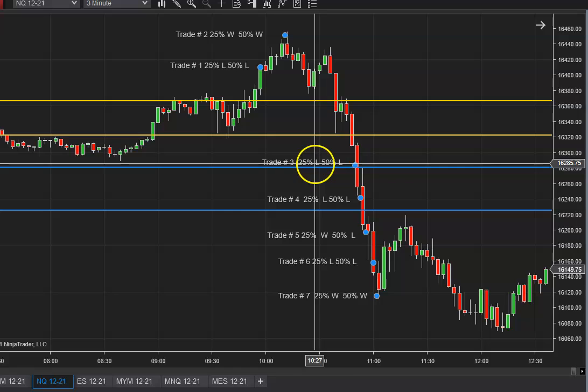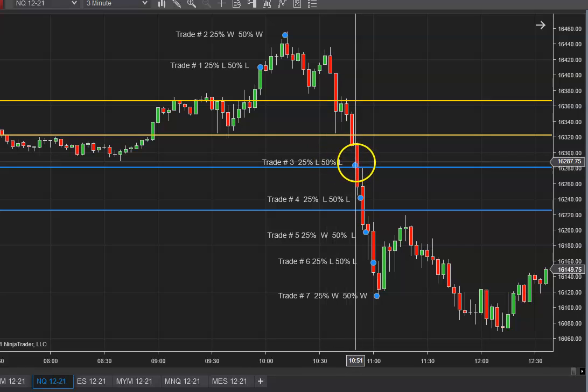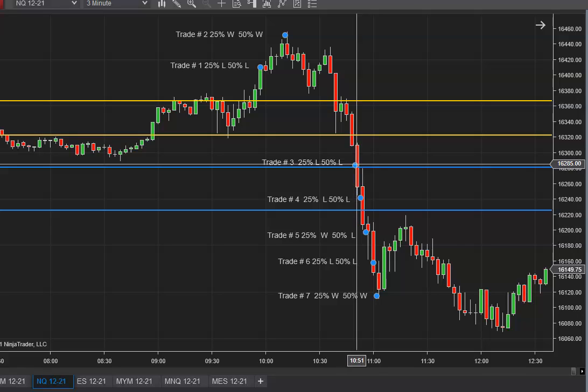So anyway, trade number 3. Here's trade number 3. Trade number 3 was a loss for both. This happened about 10 minutes before my normal 11 a.m.